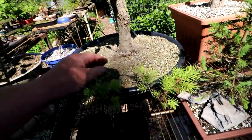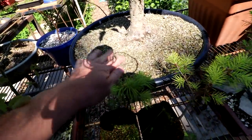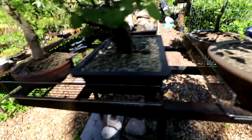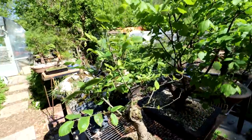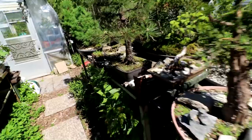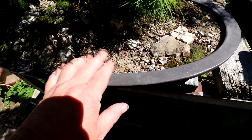I like to check my soil, so I just come in here with my finger, dig down a bit, and you can see this one's dry and needs water. I haven't done my watering this morning yet, so most things are quite dry. Here's an elm over here where I can see the surface of the soil is still wet, probably because it doesn't have a whole lot of foliage on this tree. So yeah, you have to go through all your trees and check them for water. There's some moisture down there in the larch forest.